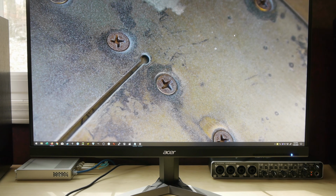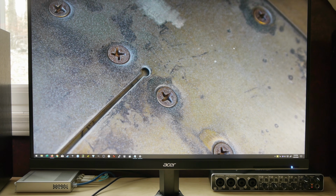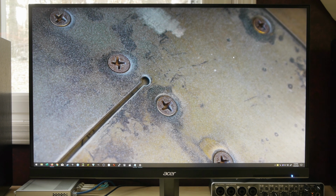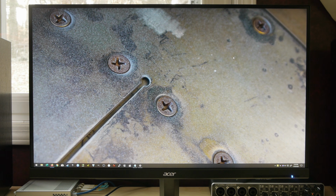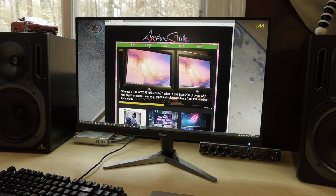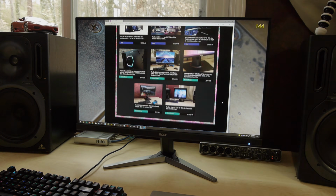I don't want to spend too much time recapping the review because this is already too long, but don't be tempted by the price like I was. Stretching your budget to around the $400 mark opens up options to you that are vastly superior to this Acer. So, the TLDW. Don't buy the Acer KG271U.